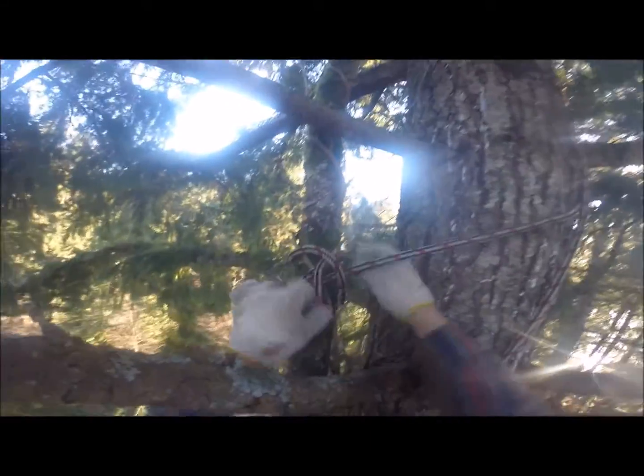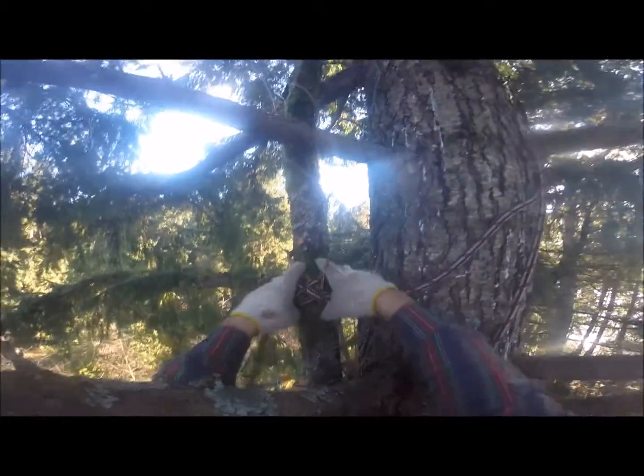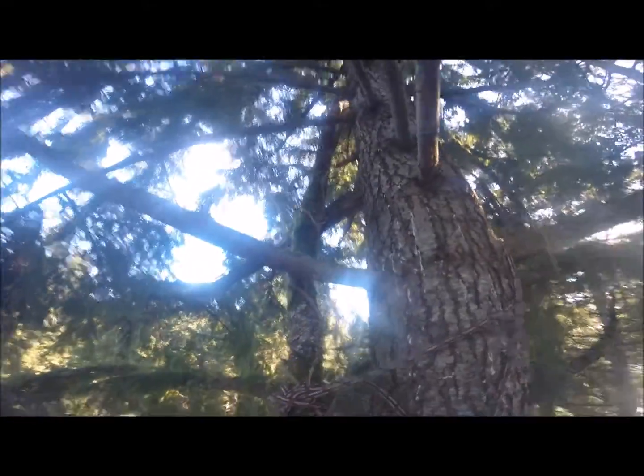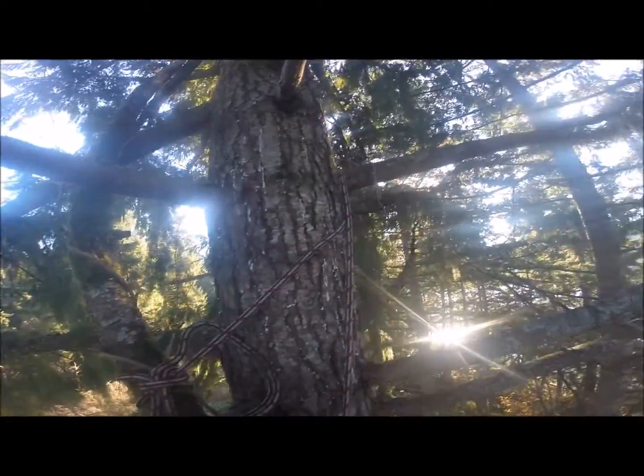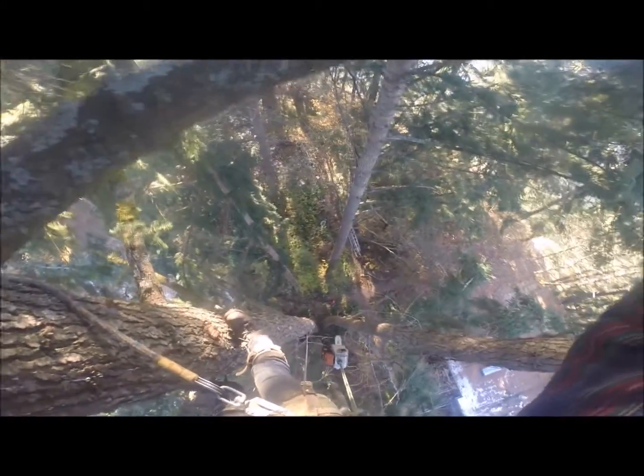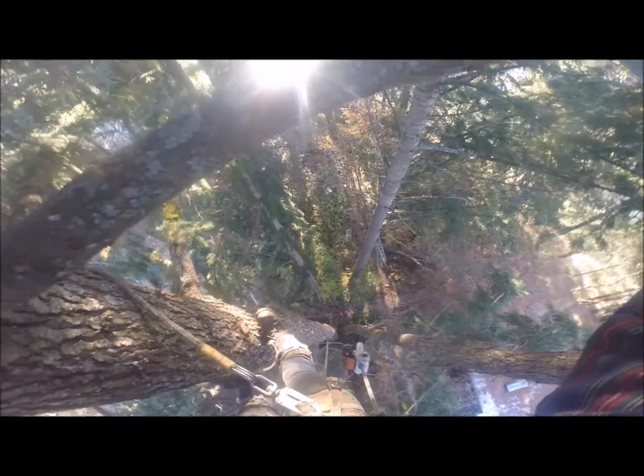So all I'm doing is just putting a little security on this. Throw a quick clove hitch on it. I don't need to really secure it up. It's got a bunch of stuff here, but I'll just quickly secure it with a half hitch there. Watch this. Look at that. It just popped right off there. You know what I mean? There it goes. It was hanging. The other limbs were holding her up. Excellent. Thank you. The big dead limb out of there.